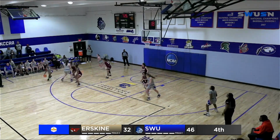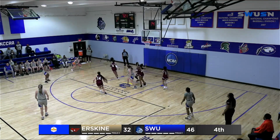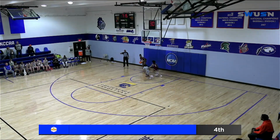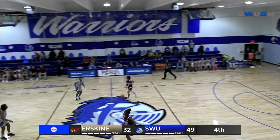In for the Warriors is number 22, Kamani Green, for the first time. As Newberry gets it to the corner. Griffin, three-pointer. Yes! Good pass from Allie Newberry. Able to find Griffin, and the lead's up to 17.